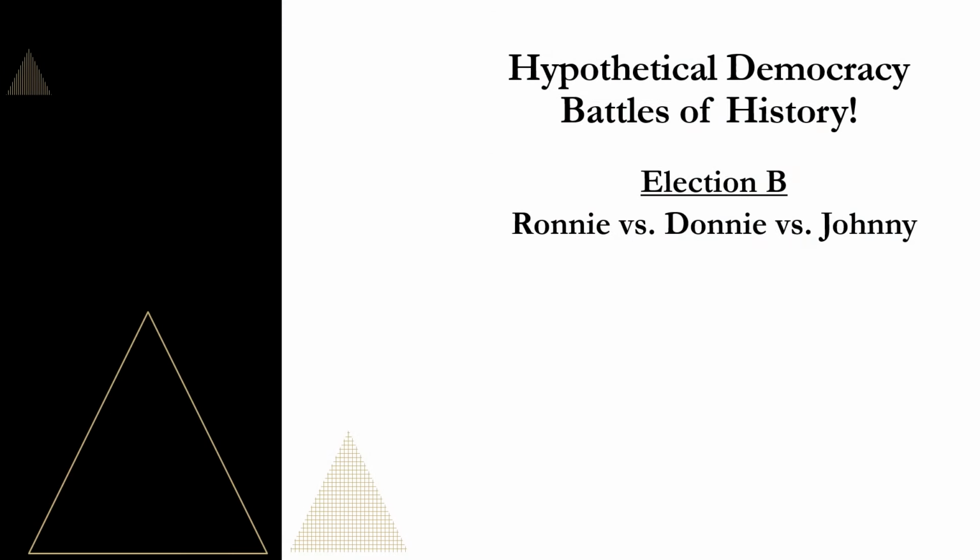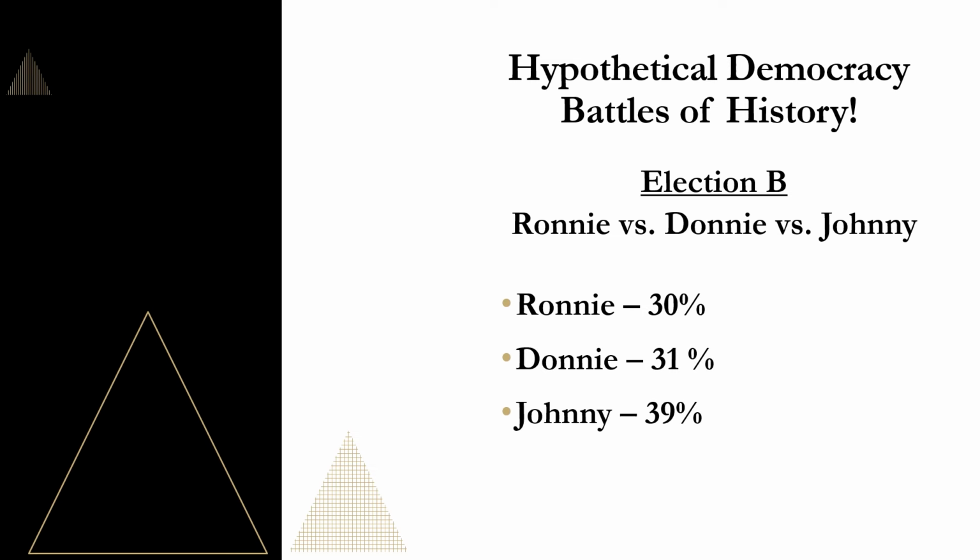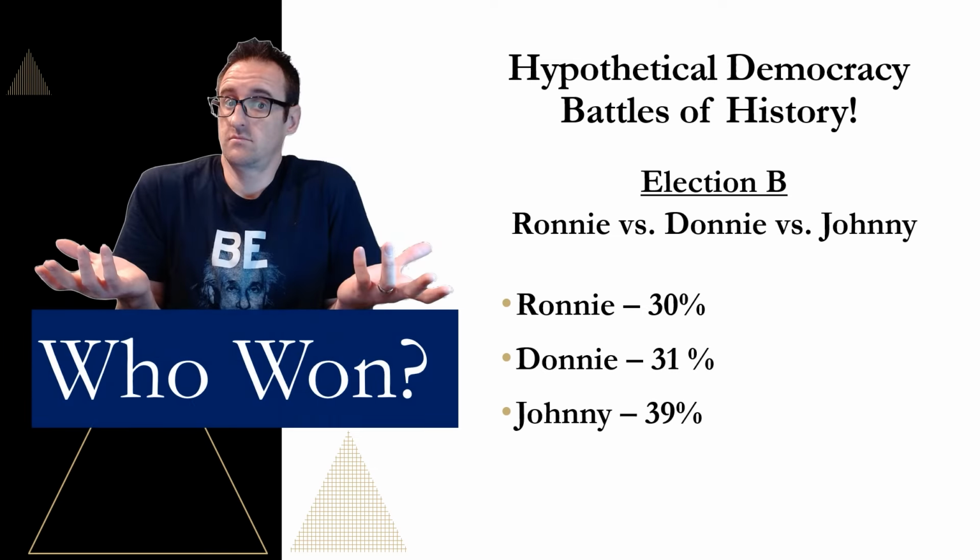In the second election, we again have 3 candidates, Ronnie, Donnie, and Johnny. Here, we just had the voters pick one candidate, and whoever gets the largest number of votes is the winner. Ronnie got 30% of the vote, while Donnie received 31% of the vote, and Johnny got 39% of the vote. Who do you think should win this election? Go ahead and pause if you need a little more time to decide.